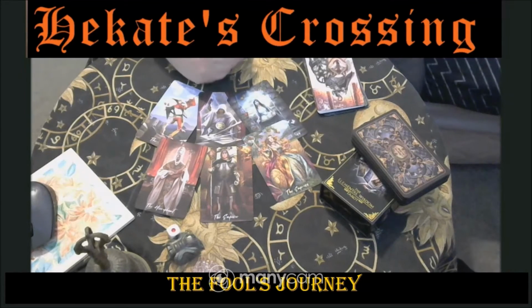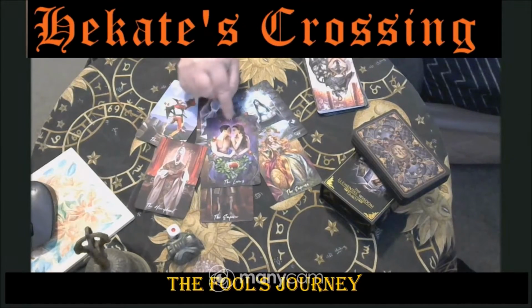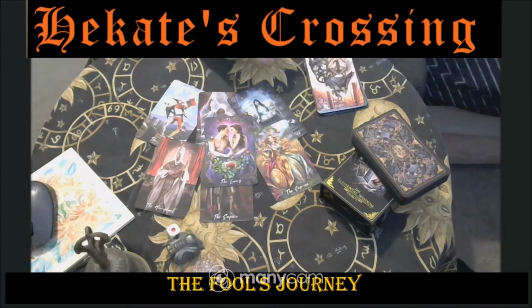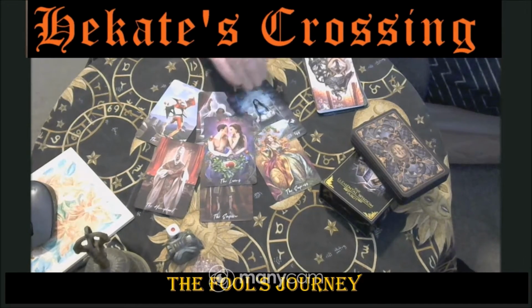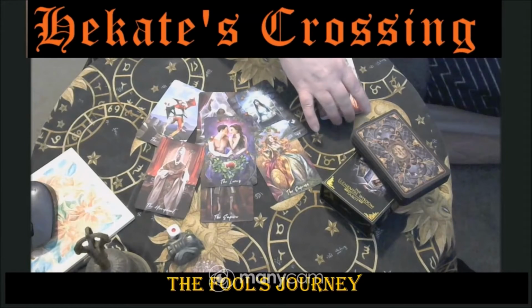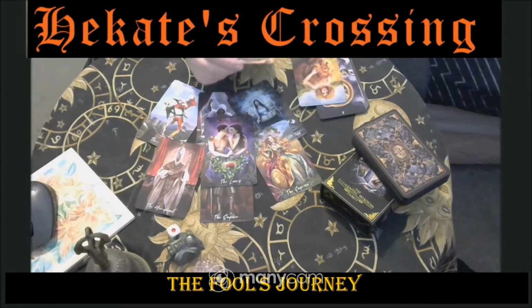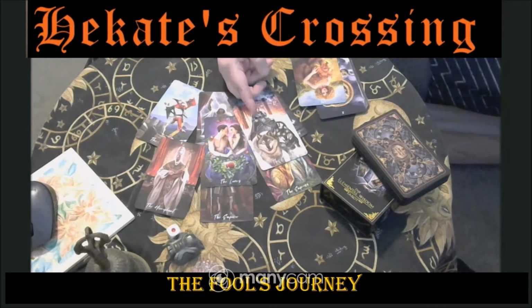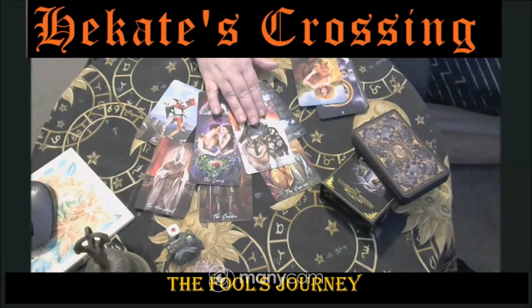Next, he comes across the Lovers. The Lovers are naked, holding each other, with an apple in front, surrounded by apples and fruit and leaves and nature. So it talks about a relationship, being intimate, being honest within that relationship, finding balance, and being able to make wise choices within it as well. Next, he comes across the Chariot driver, who has two dogs, two huskies, wrapped for the sled. They're moving ahead in direction with focus, moving ahead to be successful.